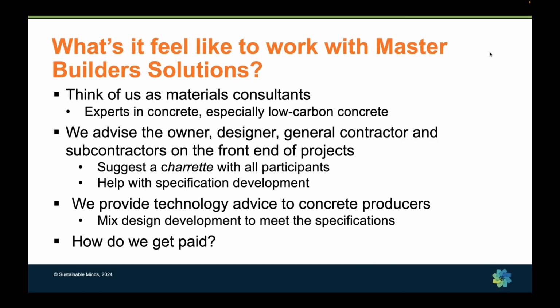So what does it feel like to work with Master Builder Solutions? Well, think of us as materials consultants, because we're expert in concrete, especially low carbon concrete. We advise the design build team on the front end.